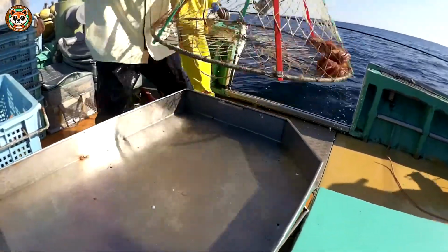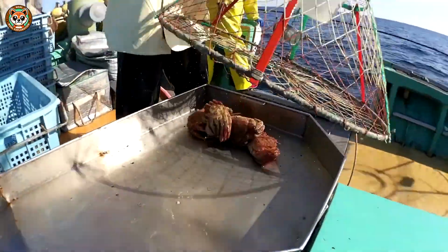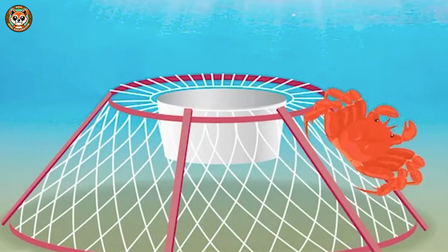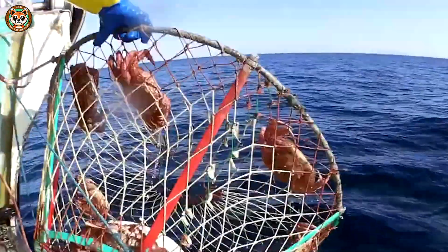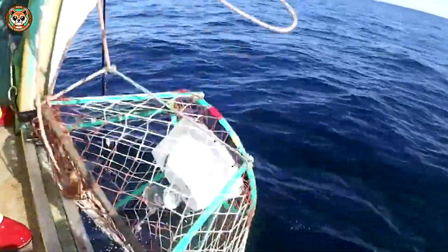When the time is right, the fishermen start pulling the cages out of the sea. With their calloused hands, each cage laden with hairy crabs gradually appears in the dark blue water. The cages are cleverly designed with narrow funnel mouths, inside of which are placed fragrant baits such as small fish or fresh meat, attracting the hairy crabs to crawl in. Once inside, the crabs find it difficult to escape thanks to the cage's special structure.